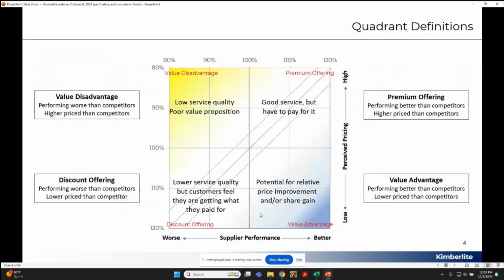In this exhibit, we cross-plot oilfield service companies' supplier performance on the horizontal x-axis versus pricing competitiveness on the y-axis. This value map, as we call it, or quadrant map, gives a graphical representation of the competitive landscape. Any oilfield service company provider, based on customer reviews, that plots in the top right is viewed as a premium offering, cost more, be worth it. Bottom left, discount provider. Bottom right, value advantage.